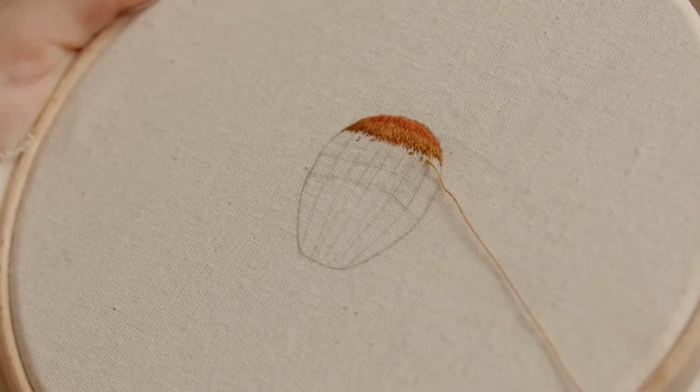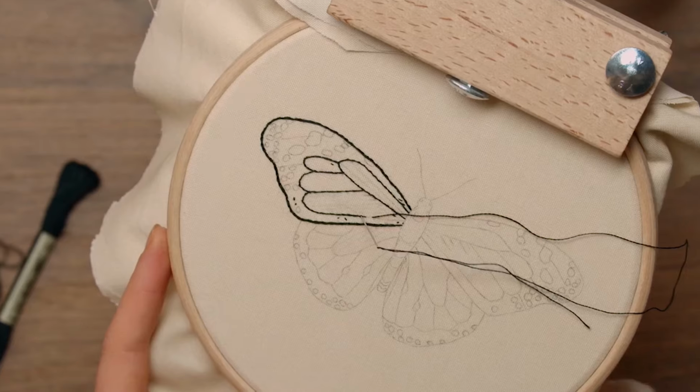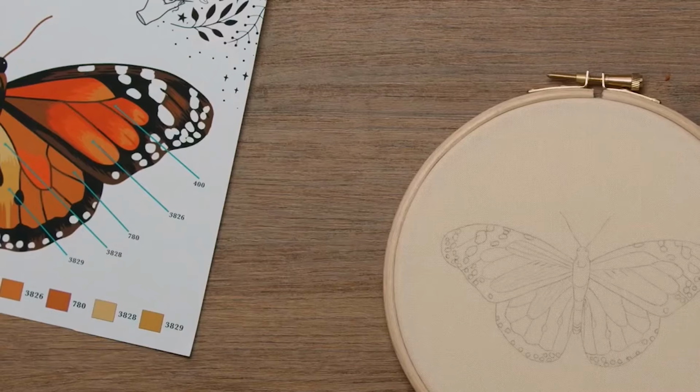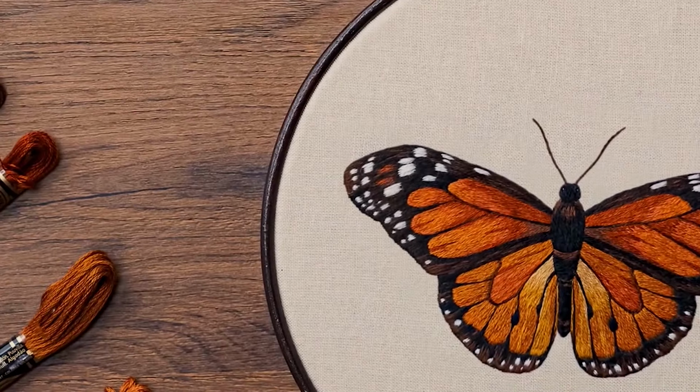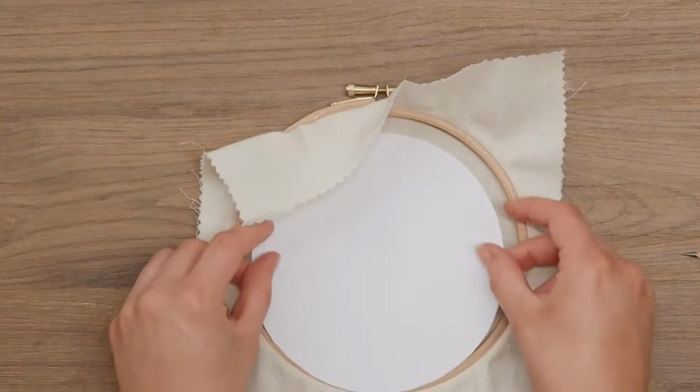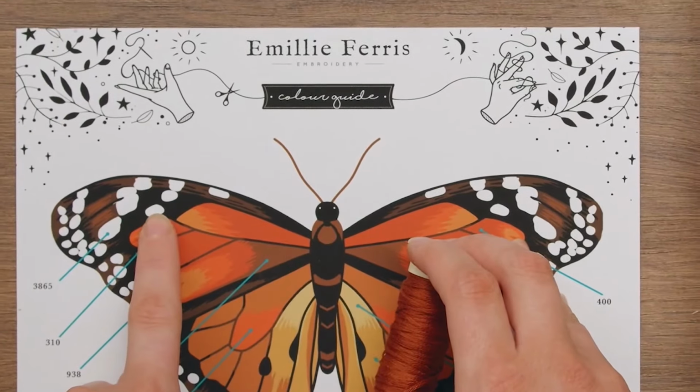Cool. She's an incredible embroideress who produces these really realistic embroideries. So her course is all about creating a butterfly embroidery, and it's really, really beautiful work.